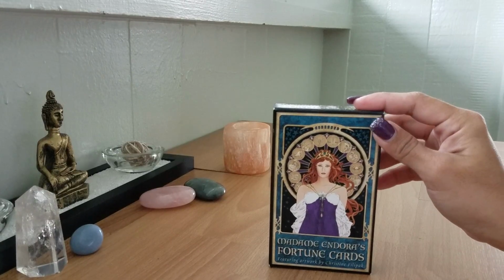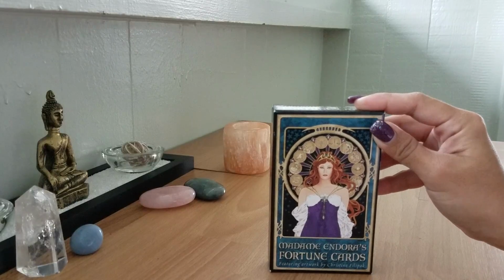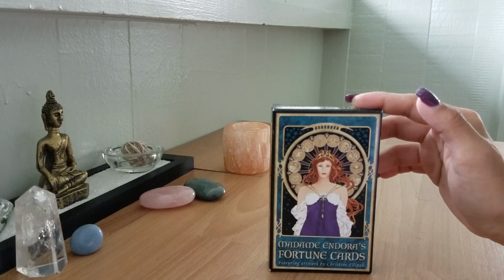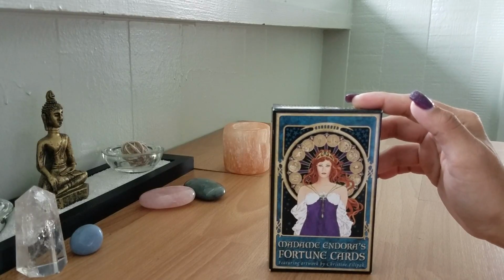We're gonna do a deck review today. This is Madame Endora's fortune telling cards, featuring artwork by Christine Flippak.